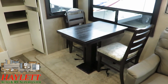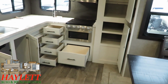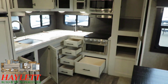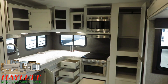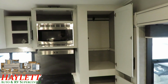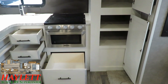Now, what I'm about to say is going to make a bunch of people roll their eyes, but I feel it's accurate. I don't know that it's appropriate to call this camper a rear kitchen. I think it just happens to have the kitchen in the back. And what I mean by that is it doesn't follow the rules of a normal rear kitchen. I mean, obviously, yes, it is, but I think that's why the model number is called an MLOK, Middle Living Outside Kitchen. It has as much focus on the living area as the rear kitchen, and that is not the normal way of things in this very ultra-traditional, we don't like changes because changes are scary RV business.